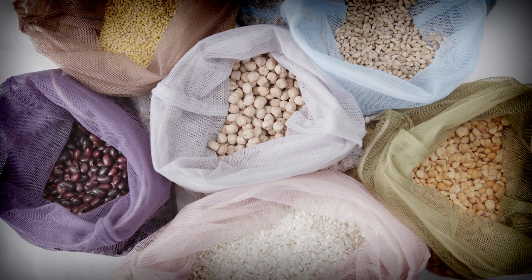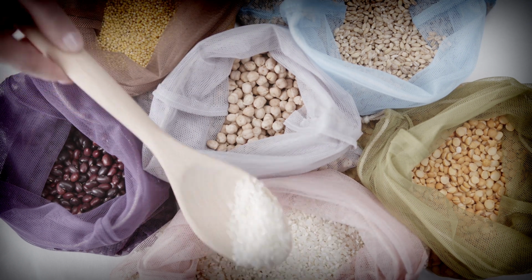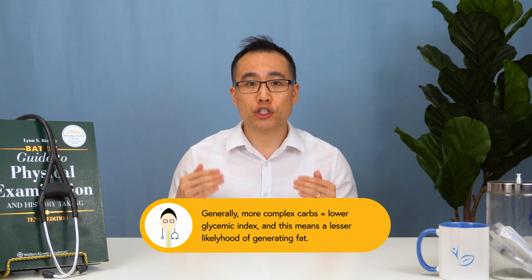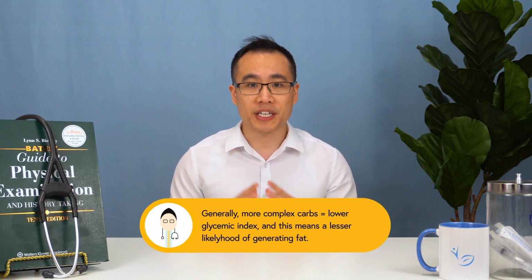Complex carbs tend to be found in seeds, beans, whole grains, and vegetables, and have a lower glycemic index. Fresher, less processed foods tend to have more complex carbs. For example, fresh oranges will have a lower glycemic index than orange juice, or fresh roasted peanuts will have a lower glycemic index than peanut butter. Complex carbs break down into sugar much slower in the bloodstream. The slower rise in sugar and insulin means it has more time to be burned as fuel in your body throughout the day, and is less likely to be stored as fat right away.